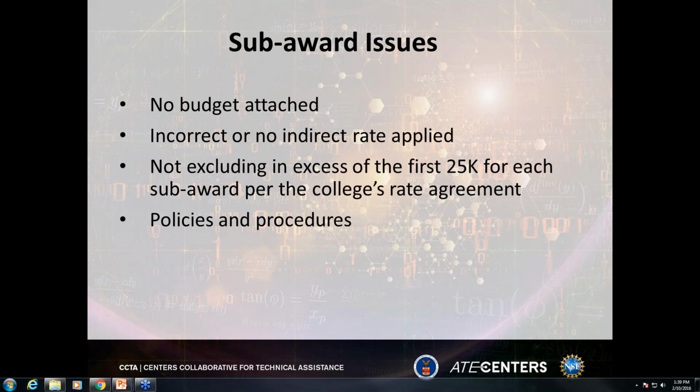Another thing I see is that grantees do not exclude, if they have a sub-award, and this is just with sub-awards, the first 25K, that's 25,000. Sometimes they'll just include it all. So be very cautious and make sure you subtract that out.